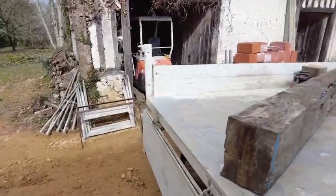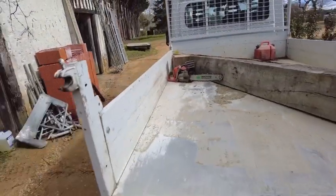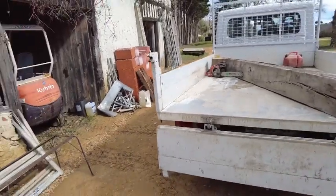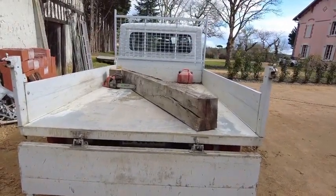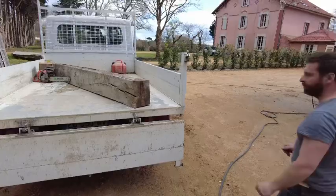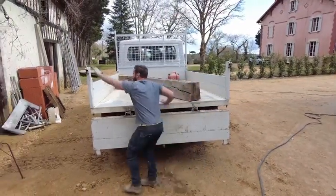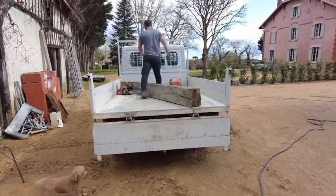So Yannick's just got a whole new beam, which we got from a next door neighbor, who has kindly allowed Yannick to cut it all up and put it in the back of the van. And then all of the guys are going to go and help and install it into the house, so we can keep some local wood in this part of the actual property.